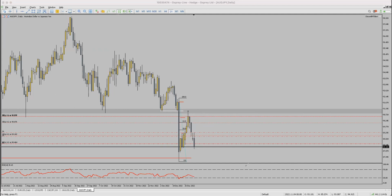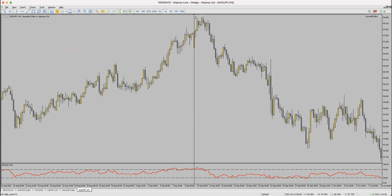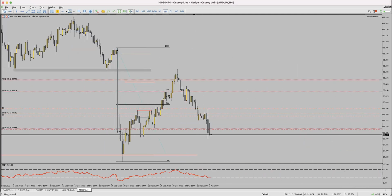So then we get down to the H4 to see if we can get a better view. As you can see, I have the fib sitting right here. So high, low, looking at the 50%. When price came above the 50, we just waited. We like to be patient. We know exactly where price is going to return or turn around.